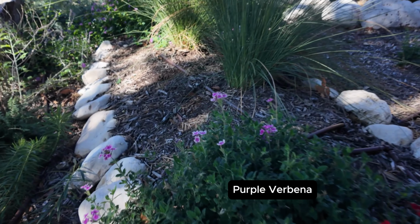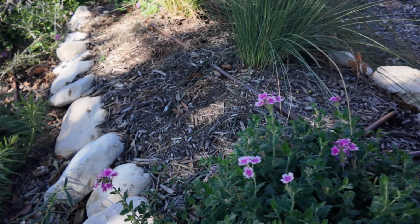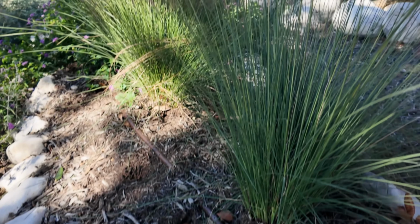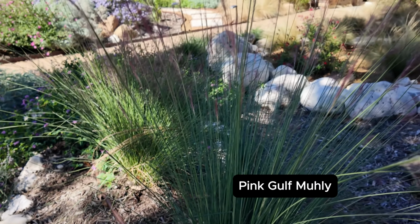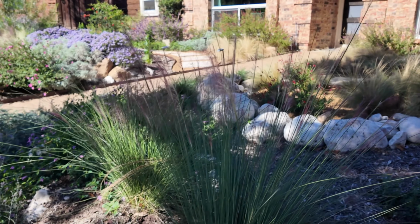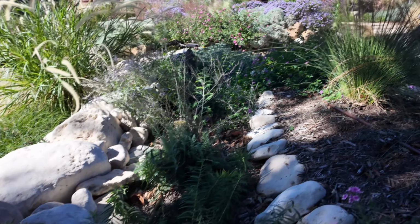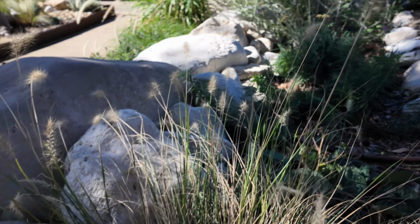Here we have purple verbena. This is not the native wildflower Texas verbena, but just a purple variety of the red one. Here we have Gulf Muhly, pink Gulf Muhly specifically, shoots off its plumage in October. A little bit more of the Hameln dwarf fountain grass right there.